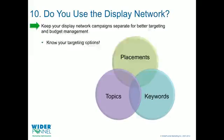Make sure that you know what your targeting options are. Here you have the opportunity to play with different placements, target people by topics, or by specific keywords that appear within the text where you are advertising. You can either have a broad or a specific reach here. A specific reach is where all these 3 elements coincide. So you're reaching customers who fulfill all of the 3 requirements, or you can have a broad reach where you reach visitors that fulfill any of the 3 requirements. And you can choose, obviously, to go with just 2 or just 1.